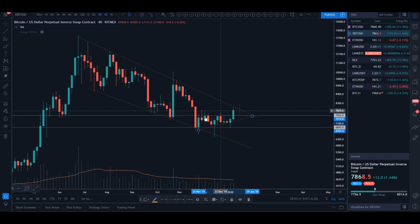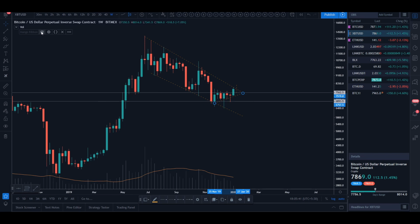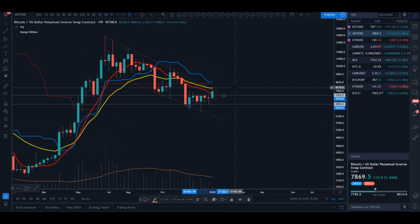This 4-day measured move coming around 8,200 may hit its measured move and very well close underneath this channel as well. If we go on over to the weekly time frame, turn on our mango ribbon sitting right over here, we'll see that we have the 21 EMA on the weekly time frame coming in as resistance right over there. All right, so there are some things to worry about, but there are some really good things that have happened in the past few days as well.